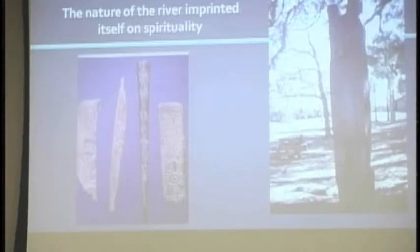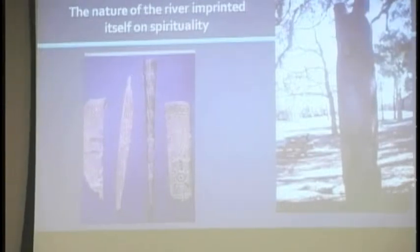The river also imprinted itself on spirituality, thanks to the bounty that the river itself provided through its great biological diversity. It was warm, it was wet, it was spring-fed, so it had lots going on there with plants and animals. The Timucua and the people that preceded them were basically nomadic to begin with, and when they discovered the river offered so much, they could dwell on the shores, and they had access to a lot of what they needed to live their lives.